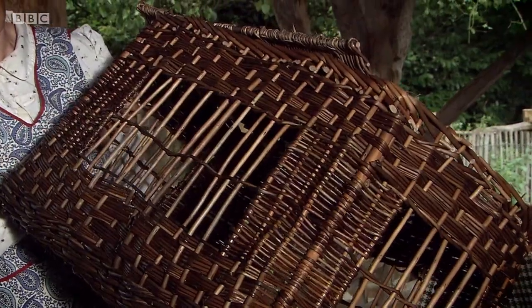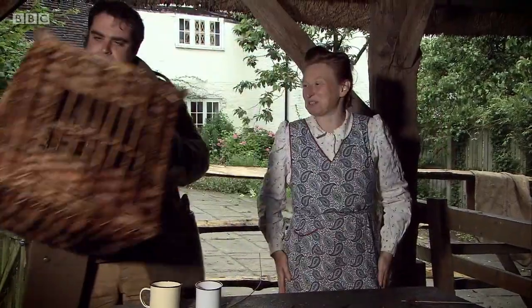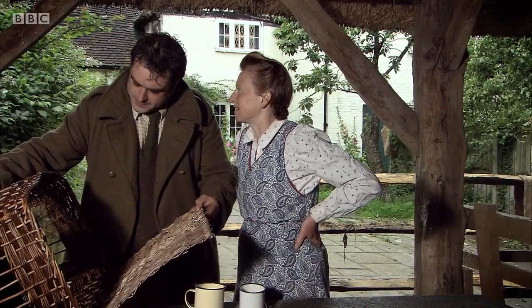So you're going to take it away and fill it full of pigeons, then? Is that the plan? Yeah, we're going to take it away and fill it full of good pigeons. Carrier pigeons. Yeah, and then we're hopefully going to release them, and you should get the messages coming back. And you break my basket, you die!